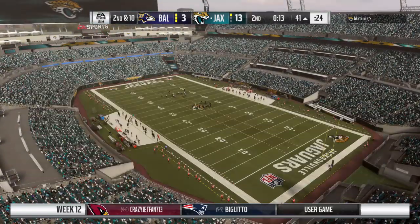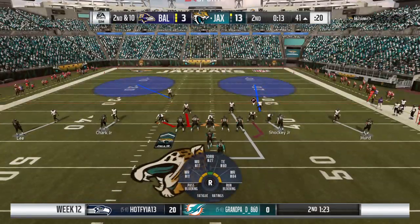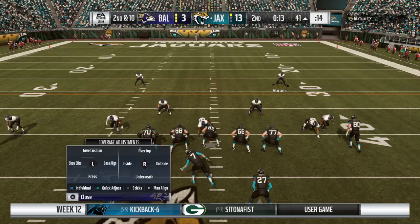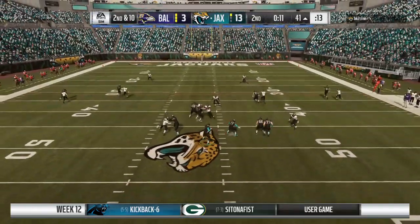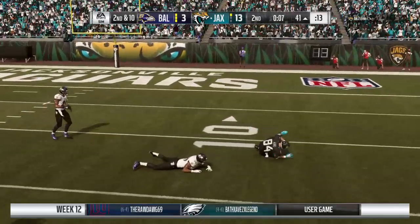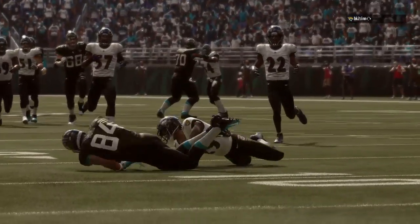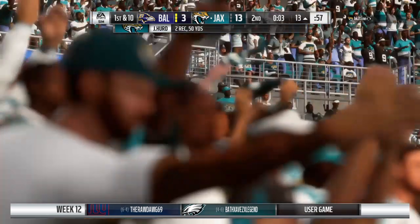So after the incompletion on first, now 2nd and 10. Lee going to throw again. Going to throw right side here, complete. And all the way inside the 15 before they drop it. Now whistles and a timeout with 3 seconds left in the first half.